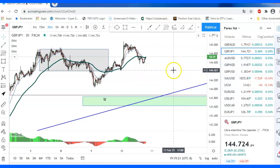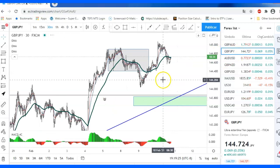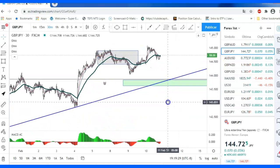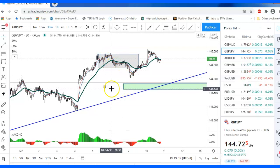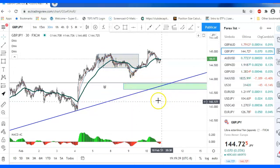I was also checking on GBP/JPY. I was hoping that the market, we were around this area, and that's why I put my alarm right there, but it didn't go all the way down.